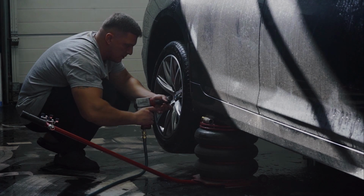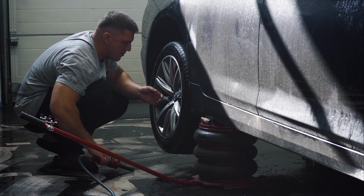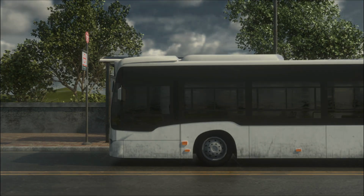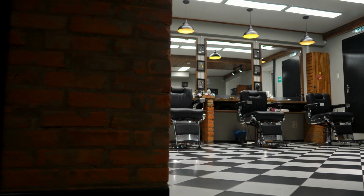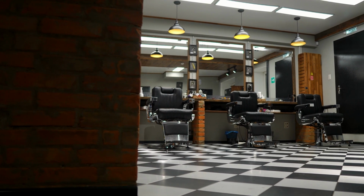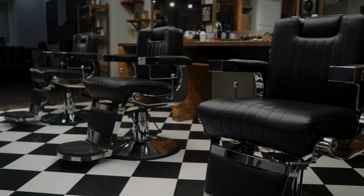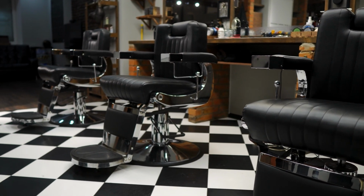In your car, ever used a tire inflator? That's pneumatics. Or the air brakes on a bus or truck? Yep, compressed air again. At the dentist or hair salon? That pump-up chair uses a pneumatic lift. Push the pedal and compressed air raises the seat. No wires, no sparks, just air.